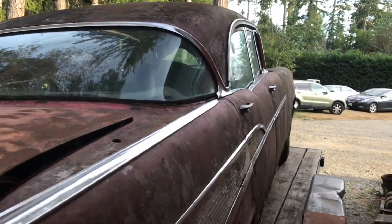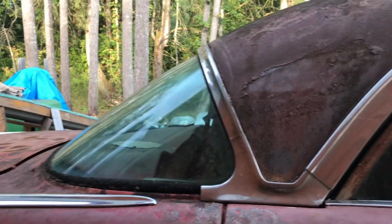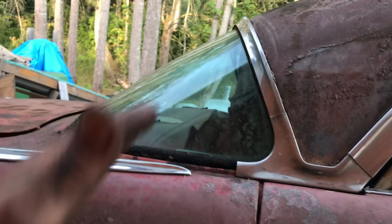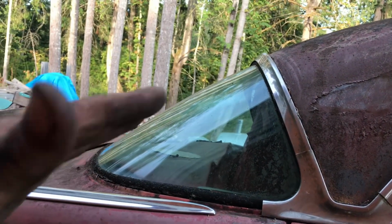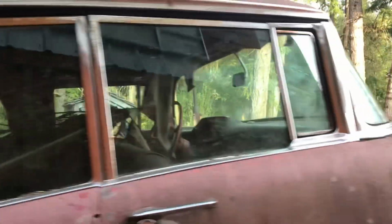I really like these 4-door hardtops. Some people hate them. I really think they're cool. I like that super sloped back window. That is so cool. Almost kind of a chopped look.